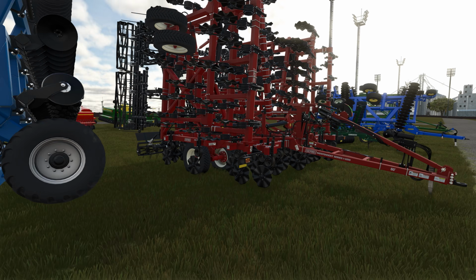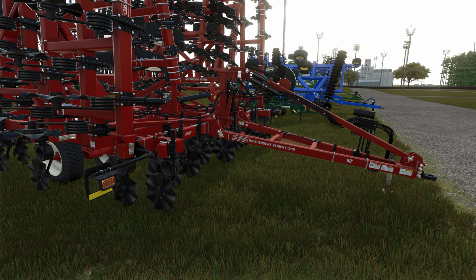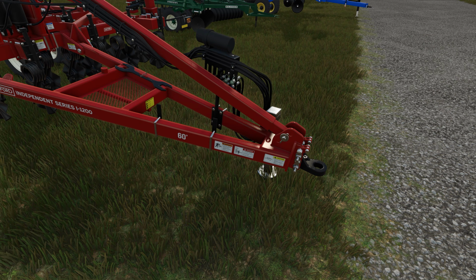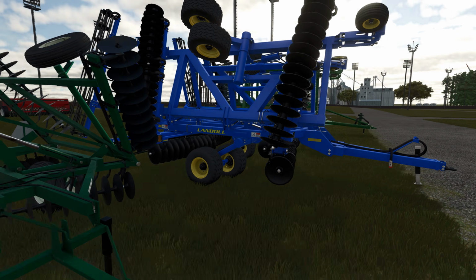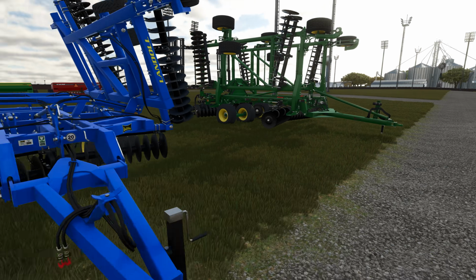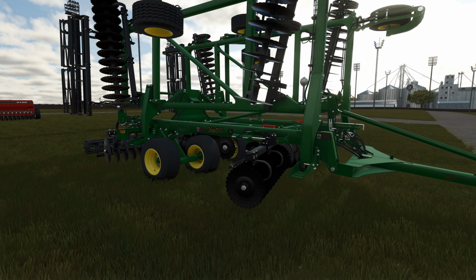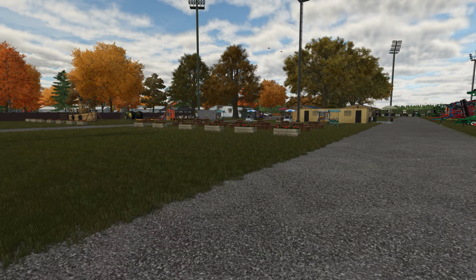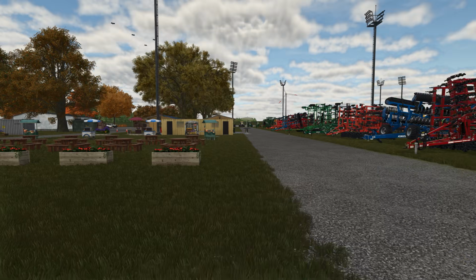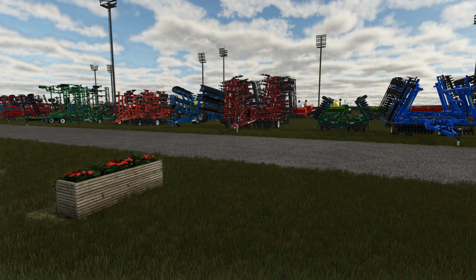Kinsey high-speed disc, Salford I-1200 660 footer. Jeez. Oliver disc again, Landau high-speed disc, just like ours, or vertical tillage disc, and then a John Deere 2660 BT. So yeah. But yeah, that was everything.